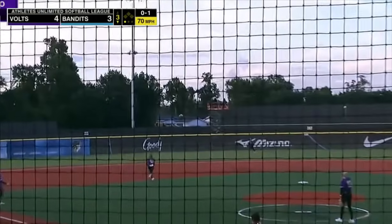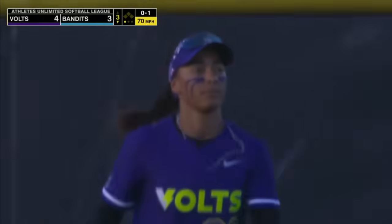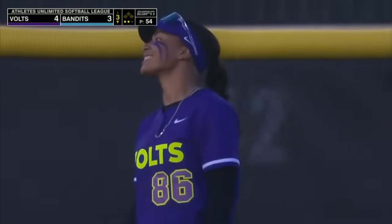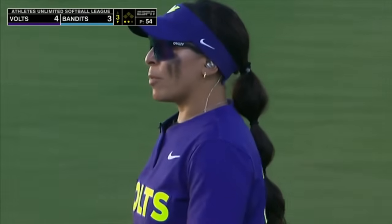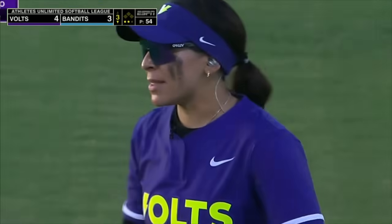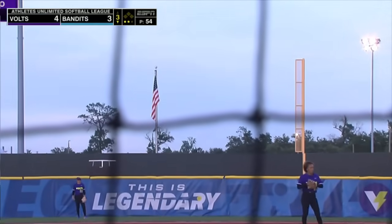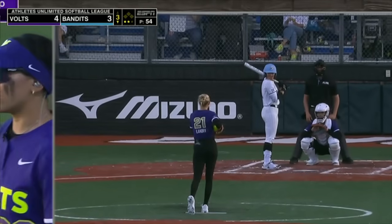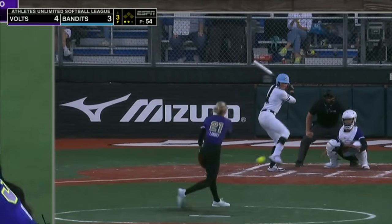Oh, deep to left center field. Clark over makes the grab. 2 outs. The ball's flying today, Sierra. Why do you think it is? Both sides squaring up the ball today. What are you seeing? Two well-prepared teams. But I think the big thing is, this is pro softball. Hitters hit, and all of these hitters can hit, and the pitchers can pitch too. So it's just getting comfortable and figuring out where you got to go to these hitters, because all of them battle and they're all really good.